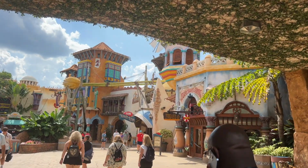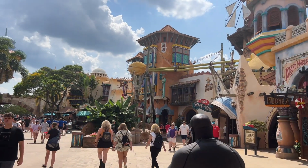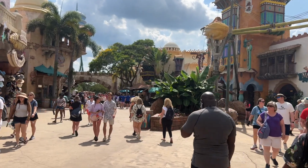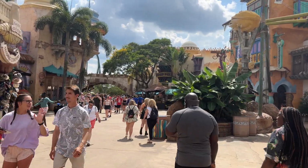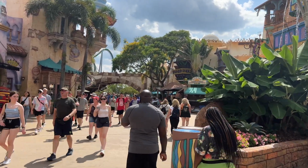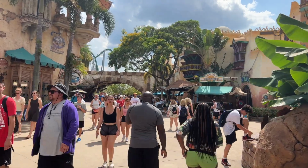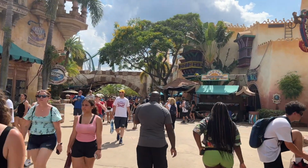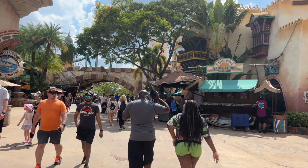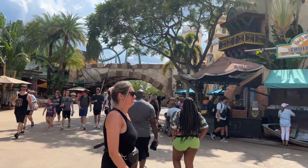So we made it into Islands of Adventure in Port of Entry right now, and my Freestyle cup is empty. So I'm going to find somewhere that I can get it filled up with water pretty quickly because I'm really thirsty. Now, there are a number of places here in Islands where you can purchase a cup and have one charged, but there's not a kiosk here in the Port of Entry until you get to the very end. And I'll show you where that is. It's probably the kiosk that I use the most, probably in either park.